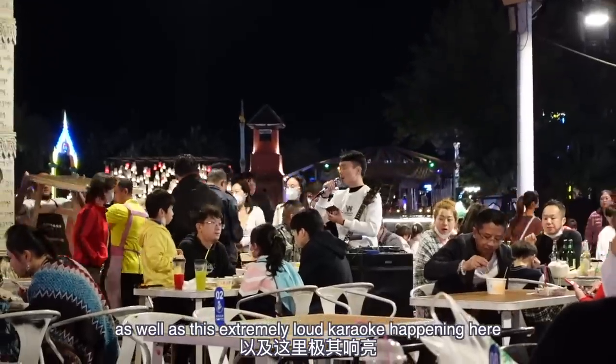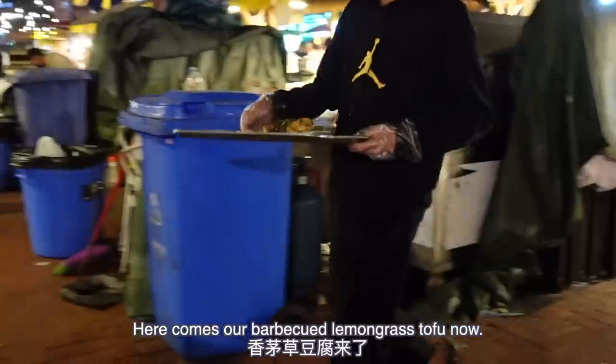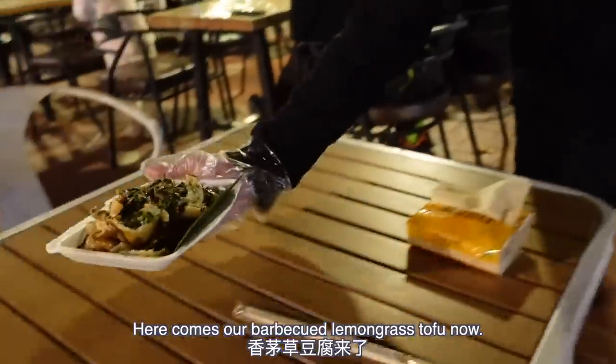As well as this extremely loud karaoke happening here that nobody seems to be very into. Here comes our barbecue lemongrass tofu now.